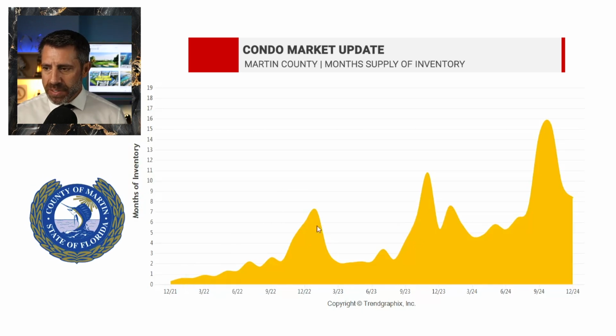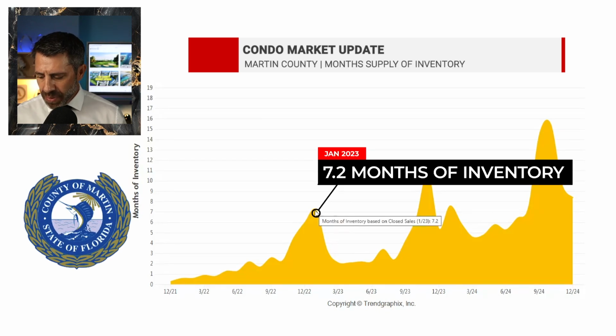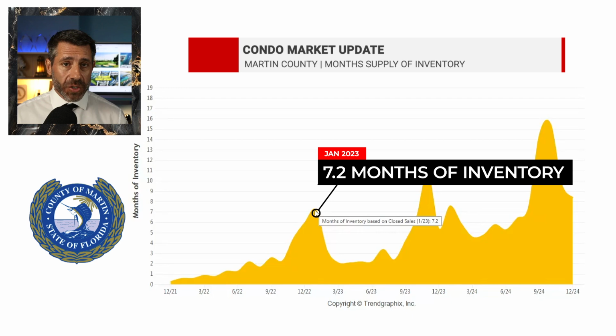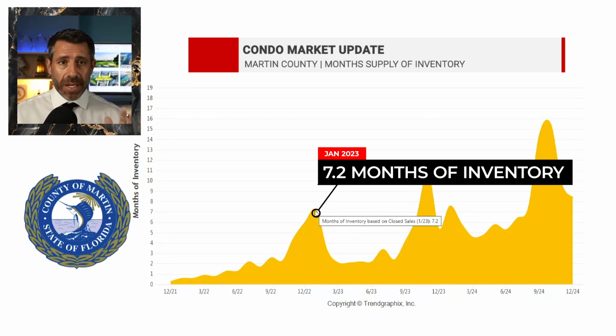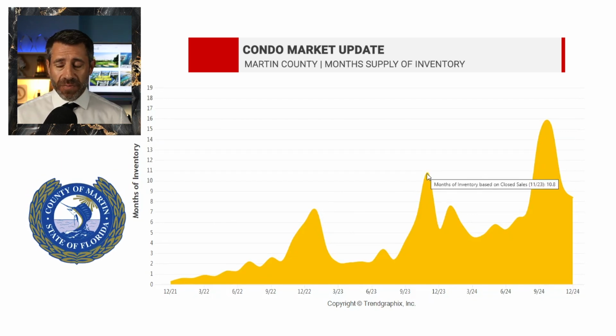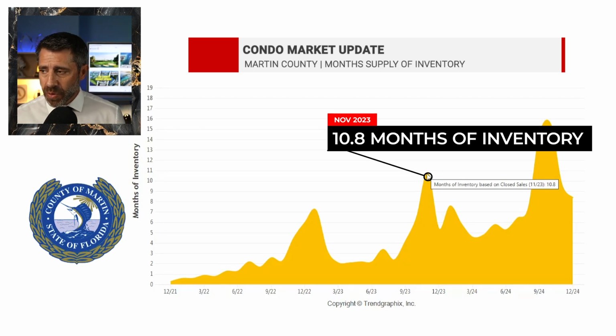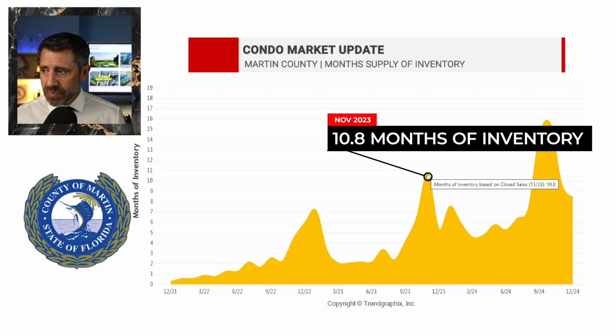What we can see is if we move ahead just a year, 2023, this actually was 7.2 months of inventory. So just in 1 year, it moved right through a neutral market into a buyer's market. Let's move ahead another year. This is 10.8 months of inventory. So you can see that inventory rising here in Martin County, where we are right now. We cover all of these counties, but this is very alarming.